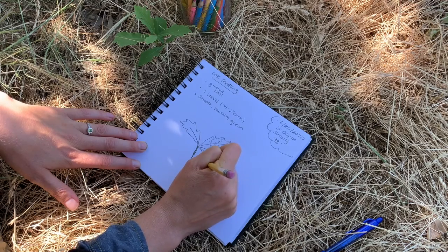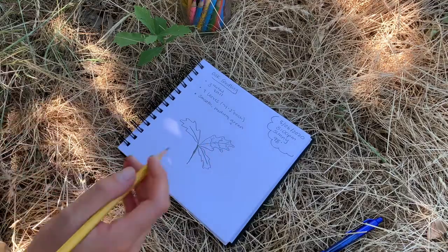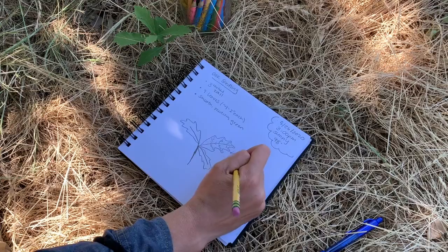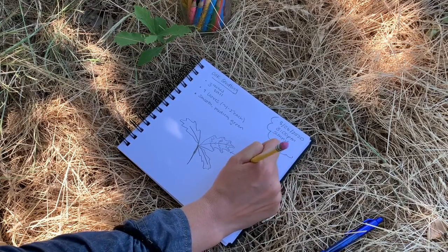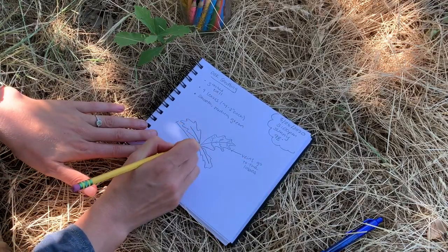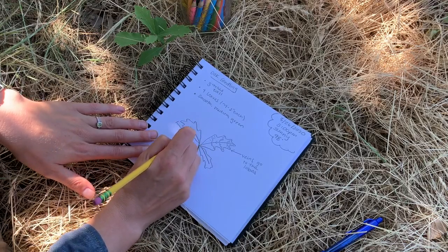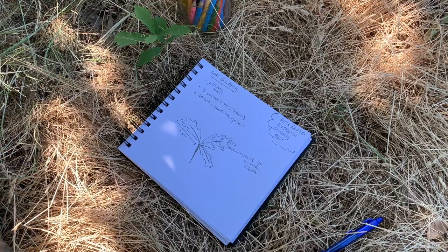So maybe if drawing's not your favorite part, spend a little bit of time on that, and then maybe spend some more time taking notes on the side. So I might add a little arrow and write, veins go to the lobes. Or I might get a ruler out and do some measurements and add that in. And this is about 1.5 inches. So you can add little scientific elements to your nature journal as you go.